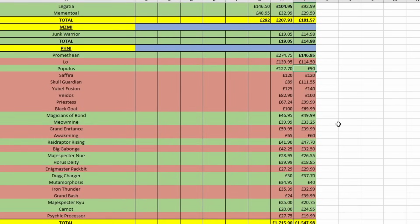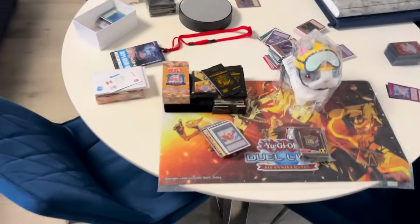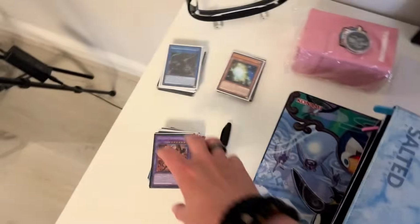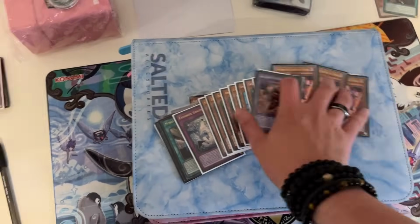Anyway, it's time for mail day. I have kind of been like spring cleaning through all of my Yu-Gi-Oh stuff, all my cool little items there. And we're trying to sell a bunch of items and cards over here, you know, sleeves, deck box, coin, just random stuff that's been kicking about doing nothing, just sitting about. A bunch of other cards for sale here.